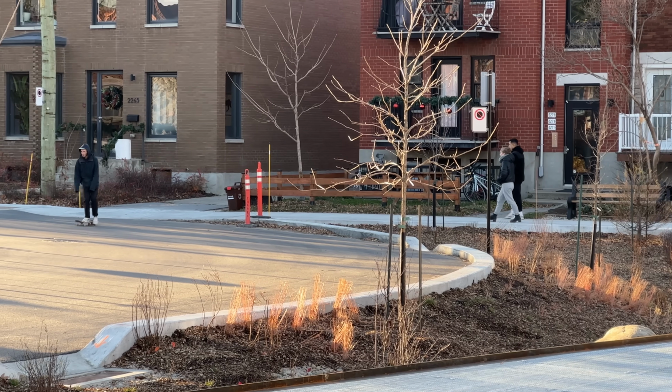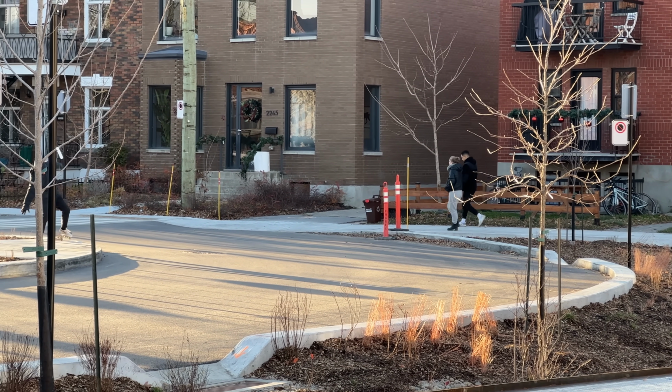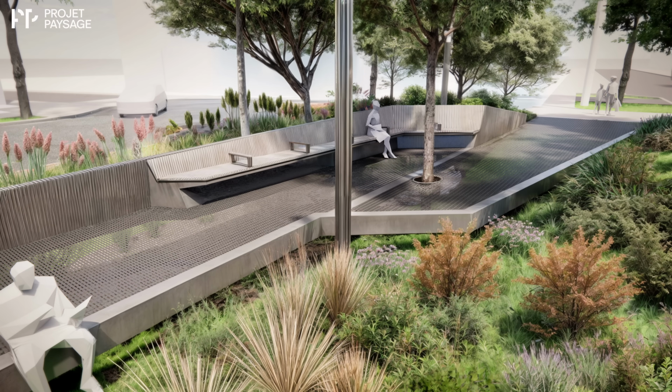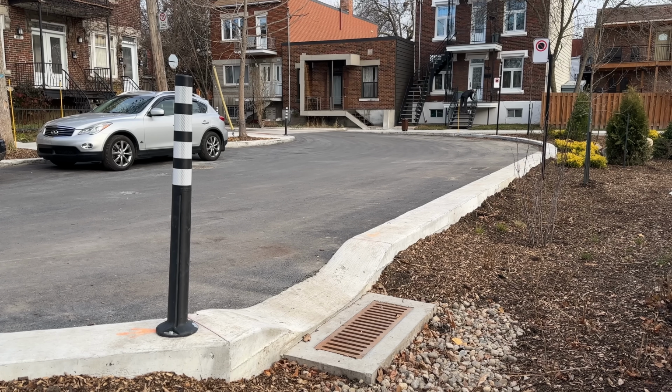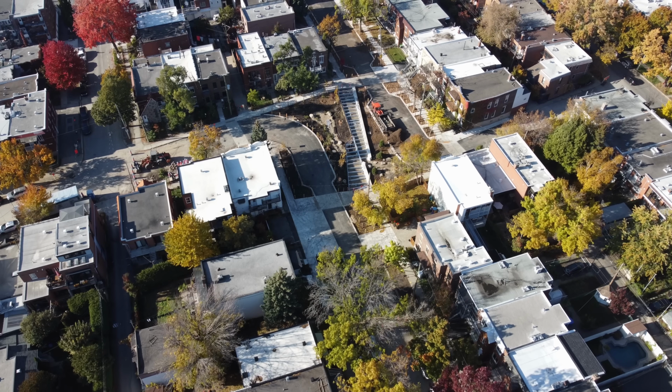I know I would love to live right in front of this and just have my kids go in front and just play hopscotch or just throw the ball or just sit on the bench that's coming here and eat a lollipop or whatever, and I can be on my balcony or in my living room and I can have an eye on them. It's not just a park, it's not just traffic calming, really.